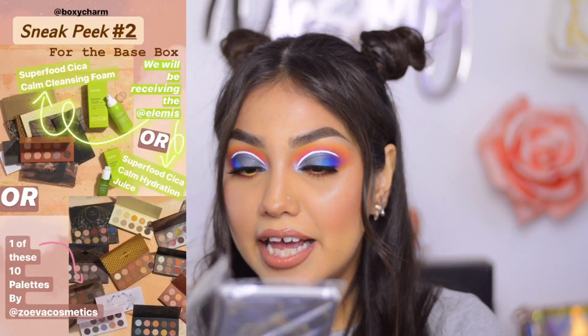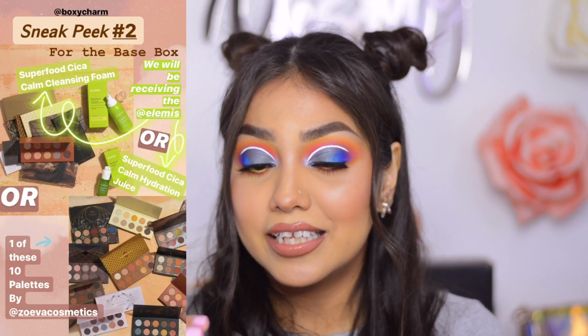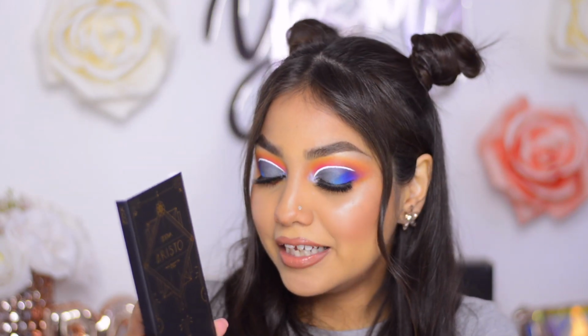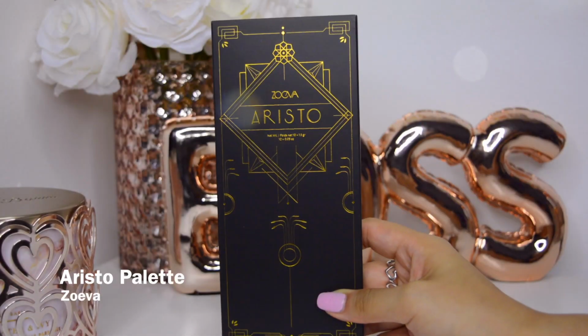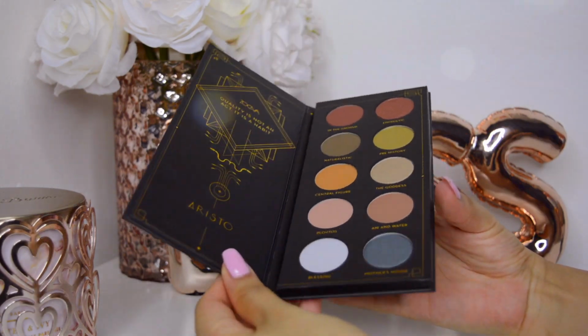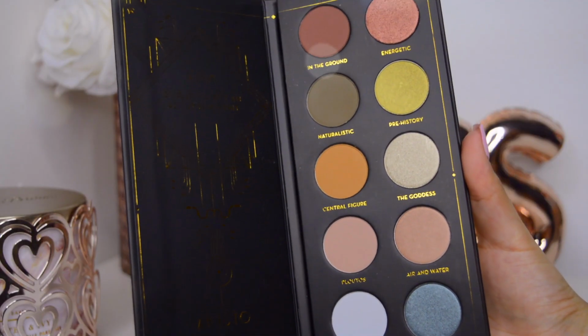My makeup's coming off. The next item, it's the Zoeva Aristo palette. There was 10 options of Zoeva palettes that you might have received. I saw the warm tone ones. This is also kind of like a warm tone palette, very lightly, because it still has like 2 cool tones. The packaging is so pretty. I love the gold detail on the palette. It's so pretty. And it opens like a notebook. You have 10 beautiful eyeshadows in there.